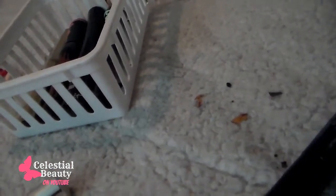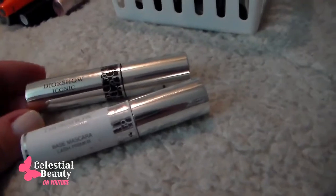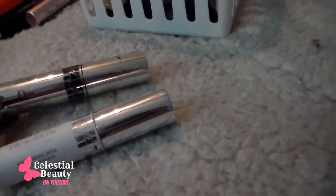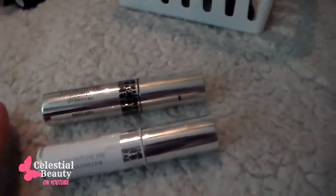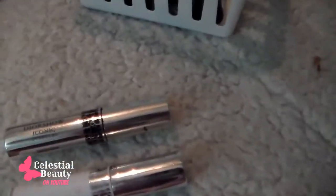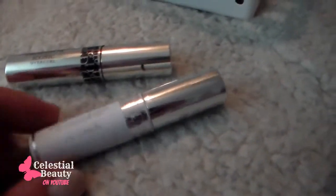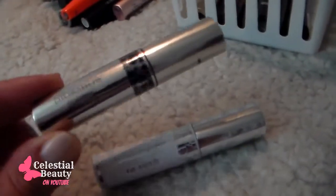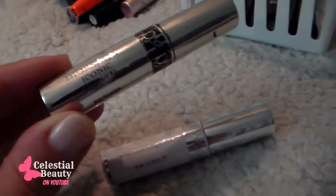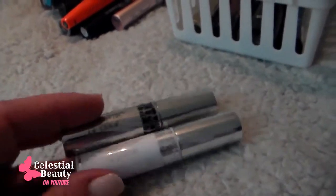Next is the little Dwyer. This is the Dwyer Maximizer Primer, a base primer. And then this is the Dwyer Iconic Overcurl Mascara. This is a little deluxe sample set, and it's actually the second or third sample set that I have of these. I love this mascara. It comes white on your lashes, it shows up white, but this really does curl them. It makes them thicker, and then it gives you that nice lifted length. So I'm going to be keeping this set.